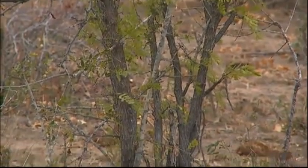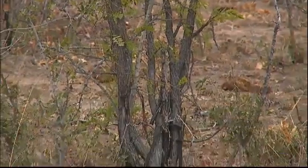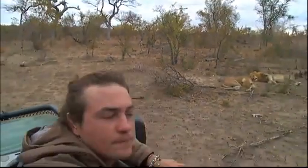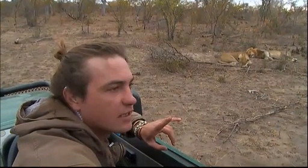Just trying to see if I could hear anything. I can just make out some francolin in the distance, and it is incredible. I'm just going to listen again.